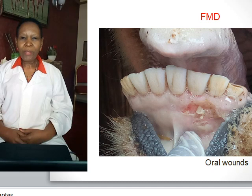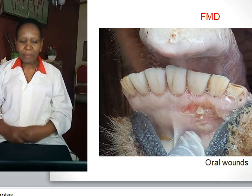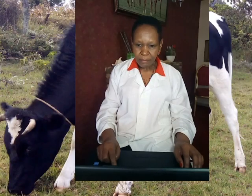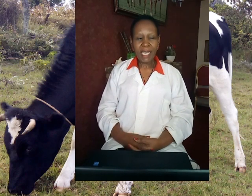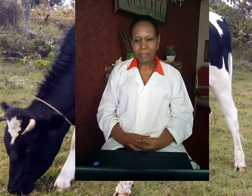When they are in the mouth, the animal is normally found smacking its mouth as if it is trying to eat something. This is because of pain. And when they are found between the hooves or the cloves, you will find that the animal is lame or is limping, and it prefers to lie down because of the pain. So animals, especially young ones, can also die from foot and mouth.